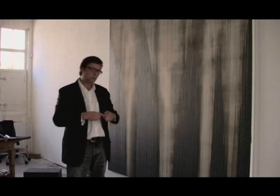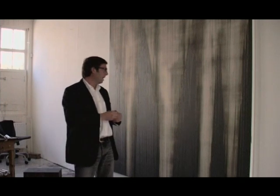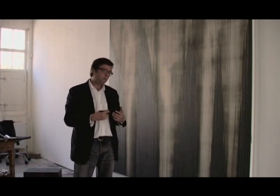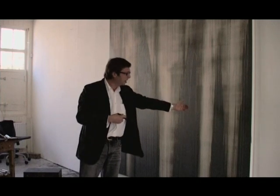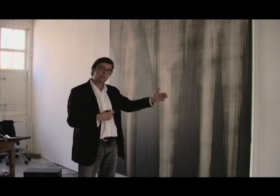But what is quite interesting about this painting is that it's almost like the earlier paper works where I'm going back through a layer of paint, back through a slightly dry paint, and then into the gesso surface itself. So in a way, I'm revealing what is hidden.